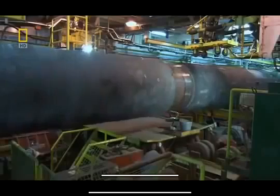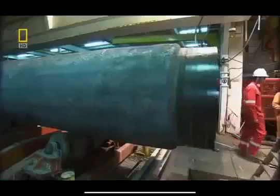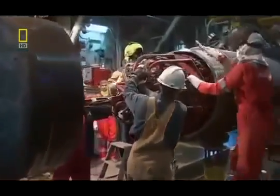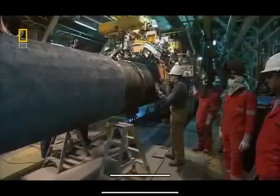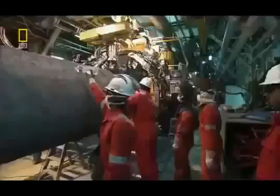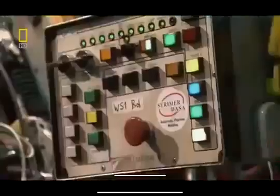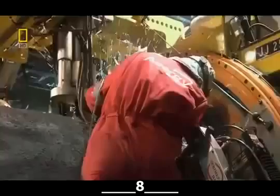The next stage of the assembly line is to join this short section of pipe to the main pipeline. It's fed out of the back end of the ship and onto the sea floor. It's a complex process that requires a lot of fine-tuning. This is no ordinary welding operation. The process involves a special welding machine with 8 heads per station.